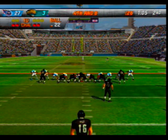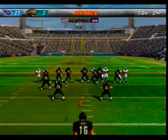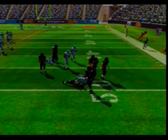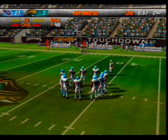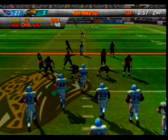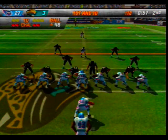Wiley will come in now to punt it away. Number 19 sets up, waiting for the punt. From the 41. It's a pretty good yardage that time, and he stopped at the 48-yard line. The ball on the 48-yard line. Start the drive at the 48-yard line. First and 10.